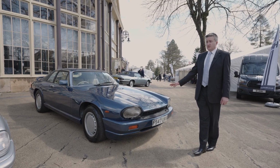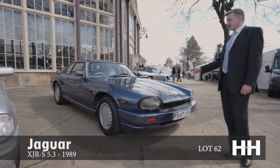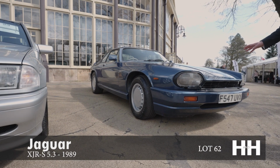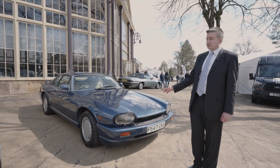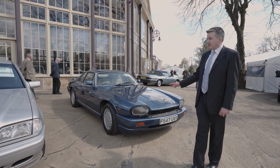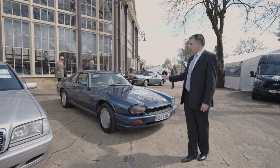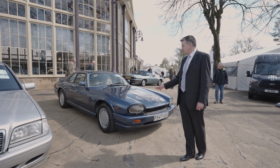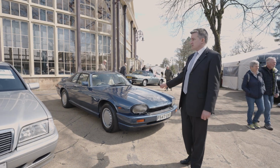Another one of the no reserve lots on offer is this 1989 Jaguar XJR-S 5.3. Now, the XJR-S was a joint project between Jaguar and Jaguar Sport, which was Tom Walkinshaw's company, and the company responsible for Jaguar winning Le Mans again in the late 80s. So they went through, they uprated the suspension, the brakes, the steering on these, they fitted them with the body kit, and they were a rare old thing. So that one's at no reserve.